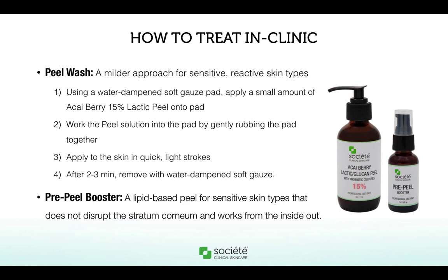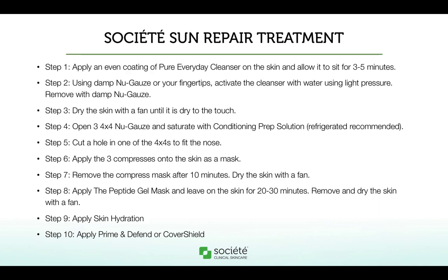A great treatment alternative would be our sun repair treatment, and this really helps to offer relief from a sunburn, but it would also be great to help to speed up the healing process or to help treat somebody who is experiencing extreme skin sensitivity. We will begin to review this protocol and then show a video demonstration of how to perform it. It can also be performed on other areas of the body.